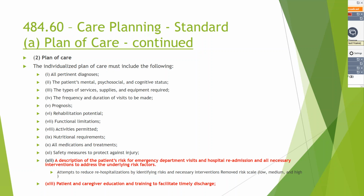In the black text right below that, their goal obviously is to reduce the number of hospitalizations, but they've also removed the risk scale, high, low, medium, that is present in a lot of your functionality. The patient and caregiver education and training needs to be facilitated in a timely discharge. So this focuses on discharge planning. How are we making sure that happens? What kind of training and education is being provided to do that timely discharge for the patient?